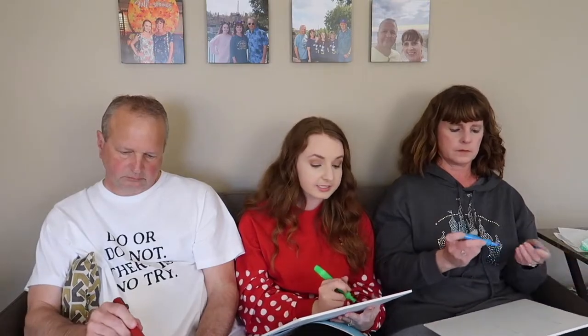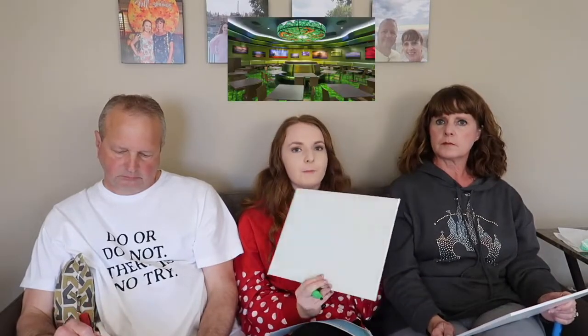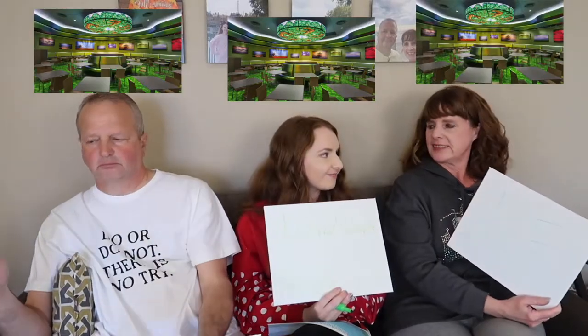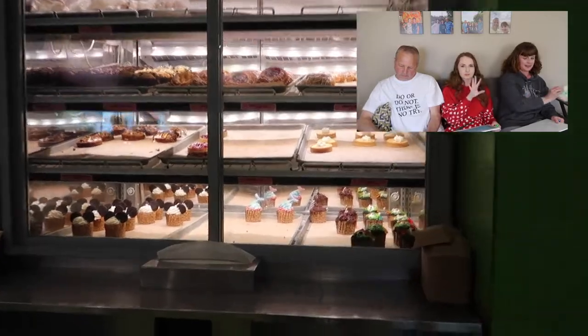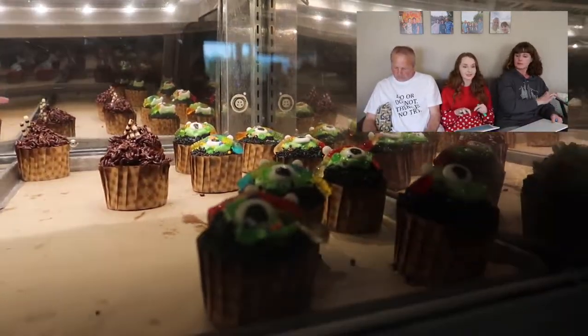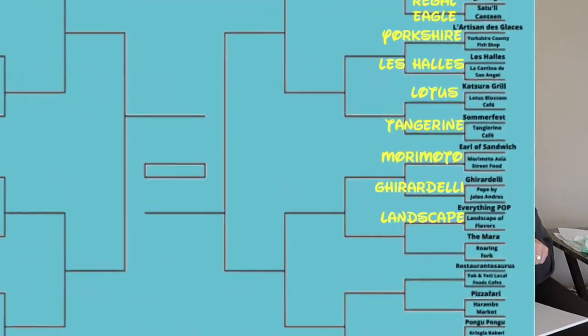I don't really know too much about what Pop Century has, but Landscape of Flavors wasn't just a very standard food court. There were a lot of different things, so I'm doing Landscape. Yeah, it looks good. We haven't tried it, but I'm going to take your word for it. It's really good. I like the different bays that they have with some unique things. I remember the desserts there were really good. They had some really cool cupcakes and various things. So I'm going to say Landscape of Flavors.